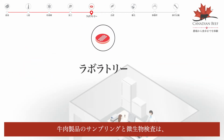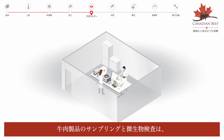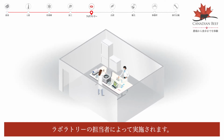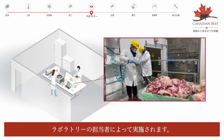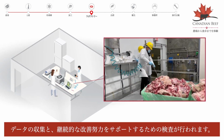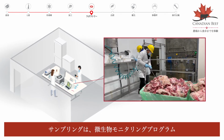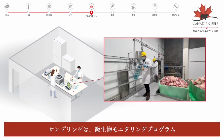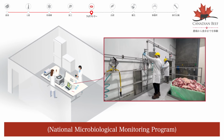Sampling of beef products and microbiological testing is conducted by quality assurance laboratory personnel as required by federal regulations and the establishment's food safety program. Testing is performed to collect data and support continuous improvement efforts. Sampling is also performed by the CFIA as part of the National Microbiological Monitoring Program.